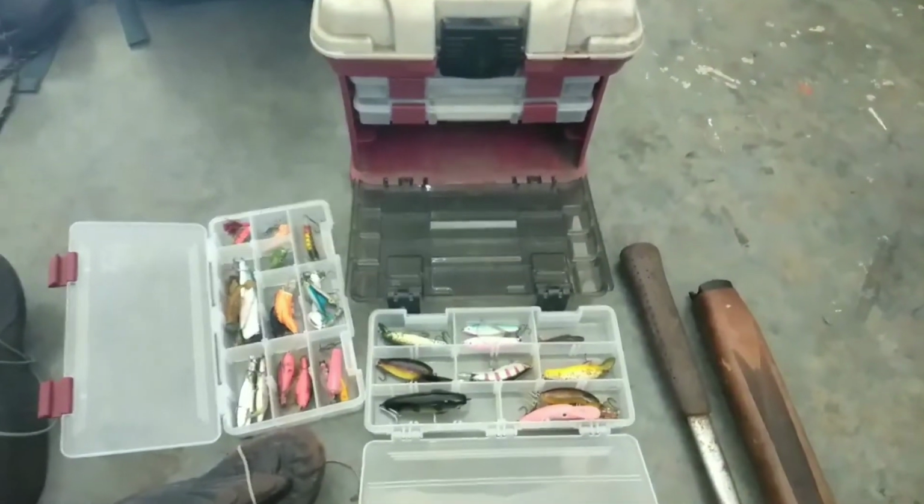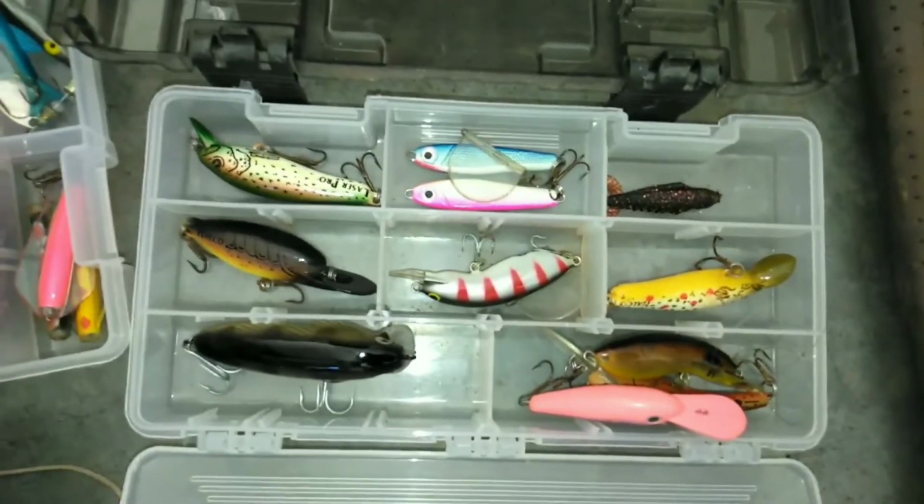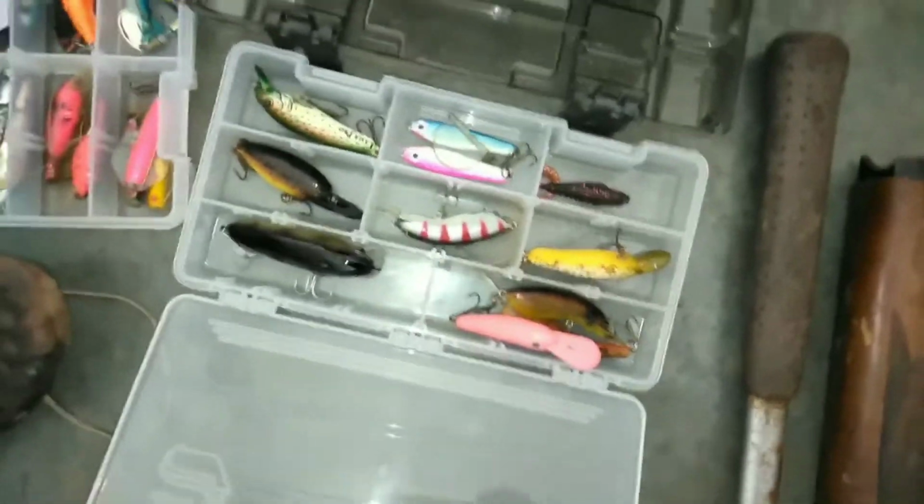The fish and tackle box here was $20. Bit of a stretch on 20, but there is some really nice lures in there. I should be able to get my money back easily, but whether I make much, I'm not sure.